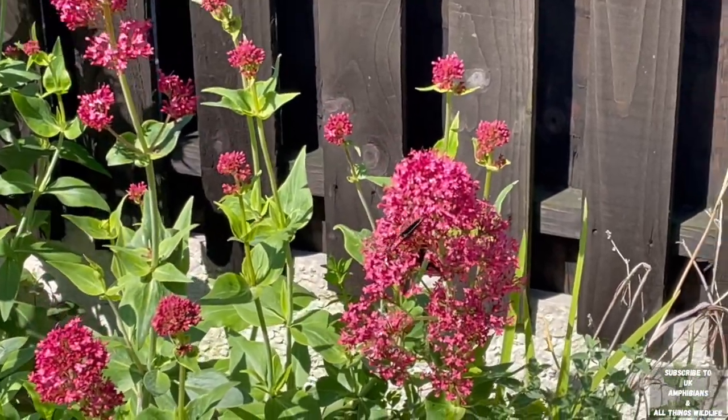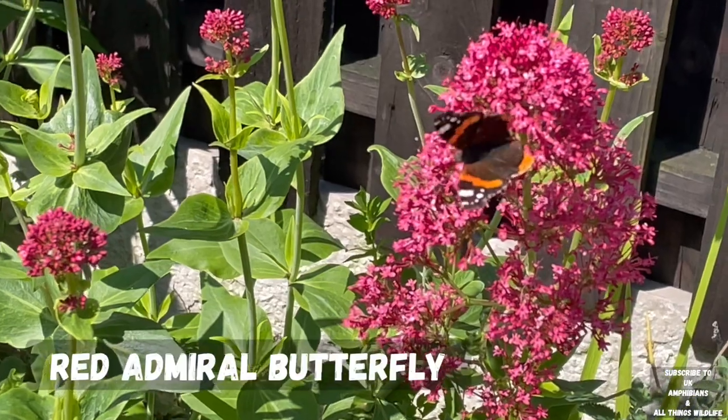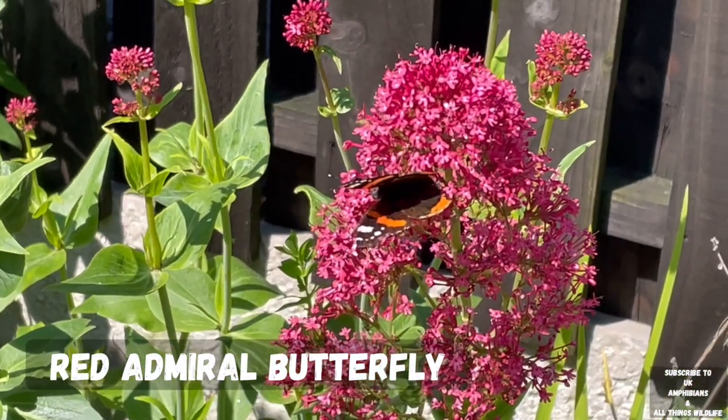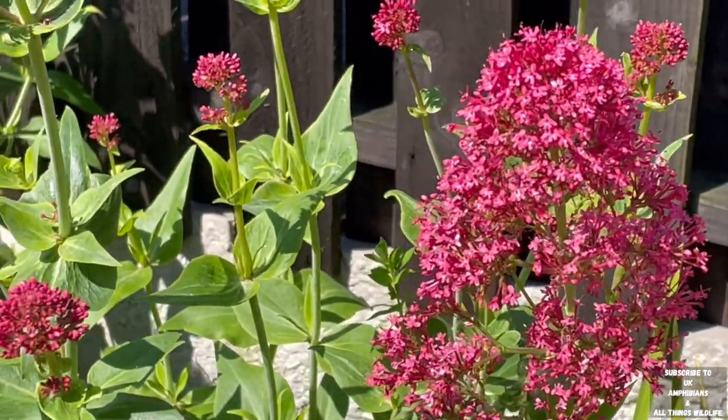July 2022. Here we have a lovely red admiral butterfly nectaring on some red valerian.